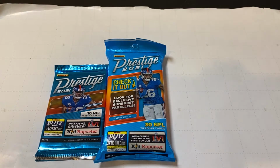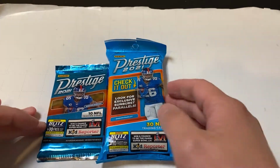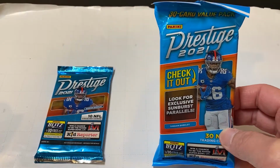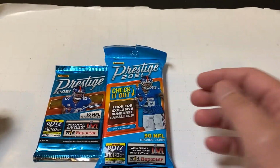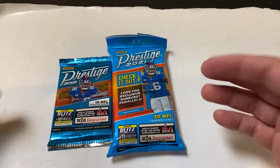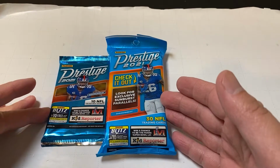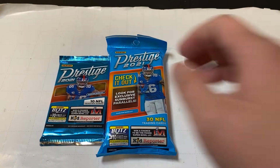Now, why did I get these packs? So basically, I got one wax pack, and then I got what some people call a fat pack. It's a 30 card value pack. I got two of these and I'm going to be opening them. The reason I got them is that the 2021 football season has a lot of quarterbacks, and that was one of the reasons that drew me to getting these. So let's go ahead and open these babies.